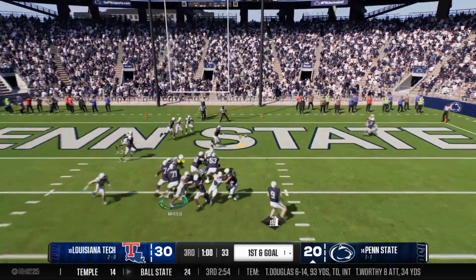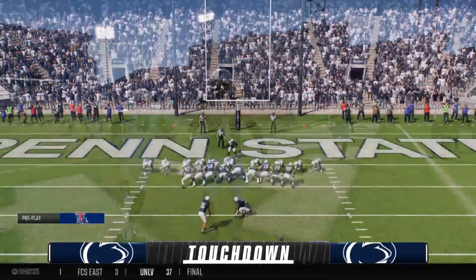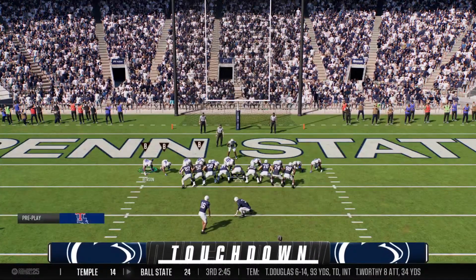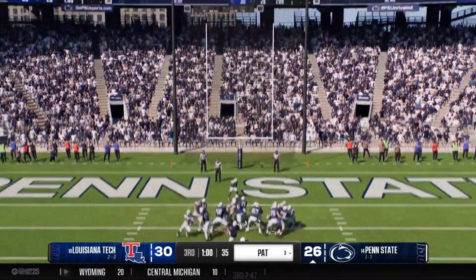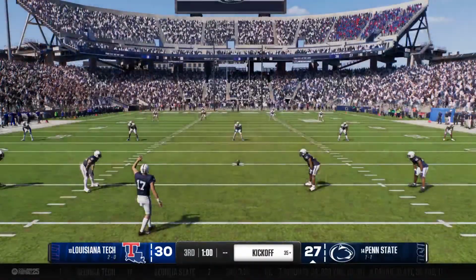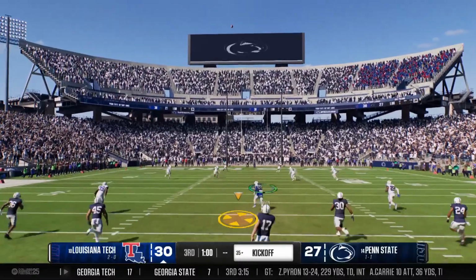From the gun. Got out of trouble, got rid of it. Pulls it in the end zone. Touchdown, Penn State. And how about this play by the offense? First and goal from the 1-yard line. Everything says it's going to be a run. It's going to be a run. Nice job by the offense. A little sleight of hand, throwing the football, getting the touchdown.